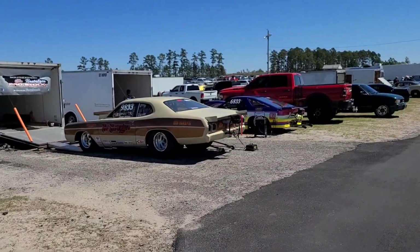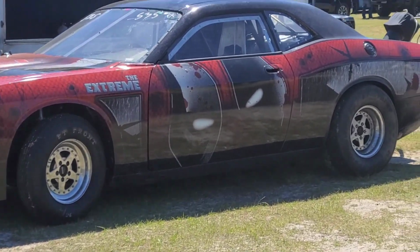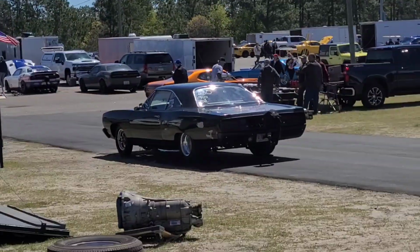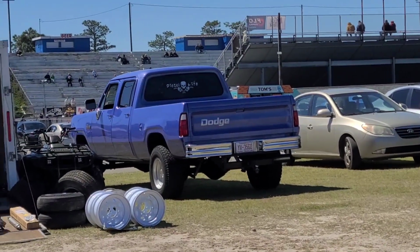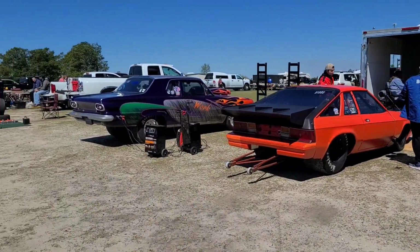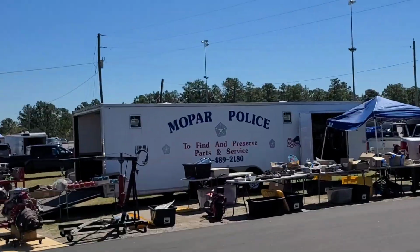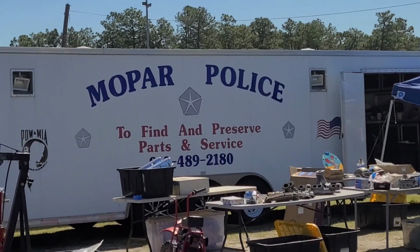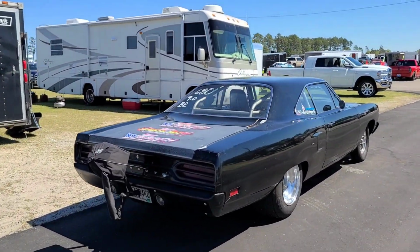Well, I finally found the General Lee. It wasn't at the car show. It was back at the back of the swap meet. Deadpool Challenger. Look at that one. Look at that truck. That's pretty rare. I wonder if that truck is custom. Mopar Police, to find and preserve. Looky here, looky here, looky here.